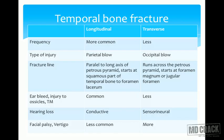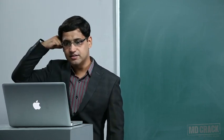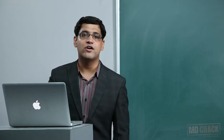Now, facial nerve can also be involved. Facial nerve injury can be due to the trauma. So basically there are 2 types of trauma which affect the temporal bone: the longitudinal fractures and the transverse fractures. And there are basic differences between these 2. First of all, the longitudinal fractures are more common than transverse fractures, and they occur from a parietal blow, that is blow from side. Suppose if somebody hits here, so there are more chances of getting a longitudinal fracture of the temporal bone.